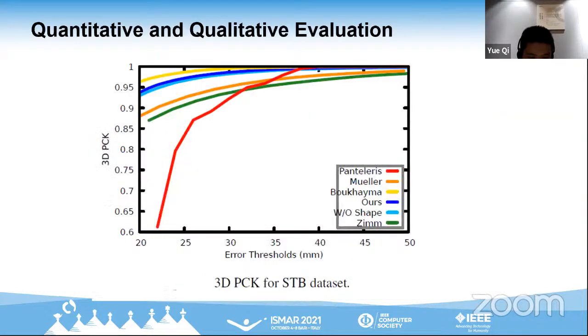Our methods result in more accurate results due to the joint optimization stage. Furthermore, the result of our full fitting is superior to that of without a shape, especially when the hand is in a state of tracking loss, which shows the effectiveness of our method.